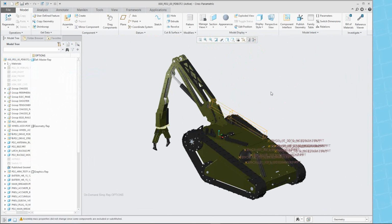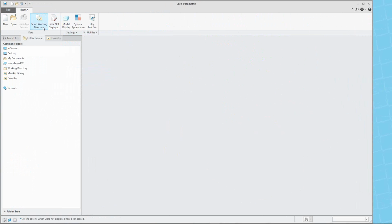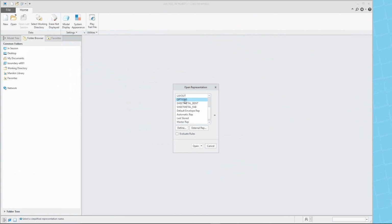So we may have, once again, geometry reps, graphics reps, whatever it is that we can go through and set up. Now, there is a new option that is called automatic rep. With an automatic rep, what it's going to do is basically try to open it up as quickly as it can. So for the most part, it's going to bring everything in as a graphics rep. So when I go in and do an open, I still want to use my simplified rep. So I'm still going to say open simplify, open representation, but instead of opening it as it is, I'm going to come down here and say open automatic.